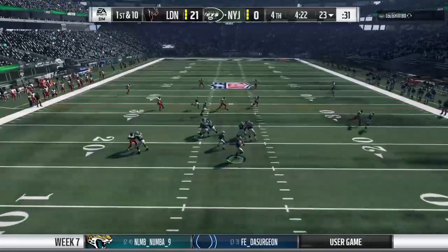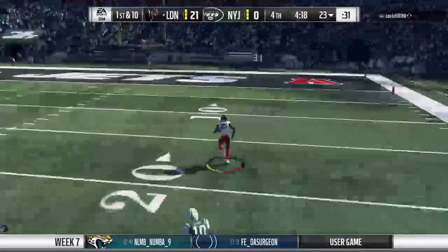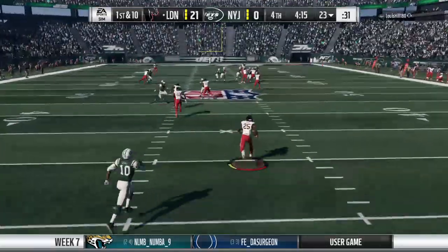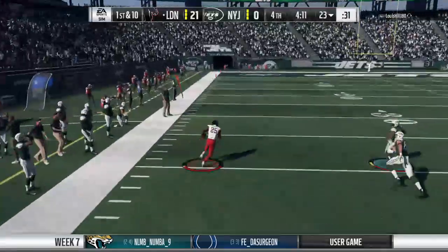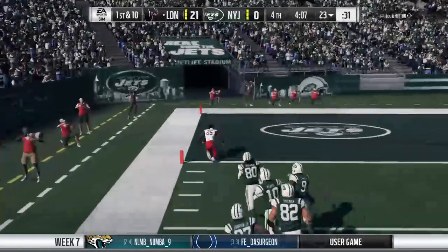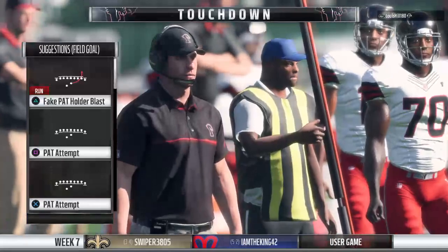Bradford now to throw on 1st down. Airing one deep for Curse. And his pass is intercepted for the 4th time today. Picked up by Xavier Howard. There he goes, left side. And he will take this one home. It's a touchdown.